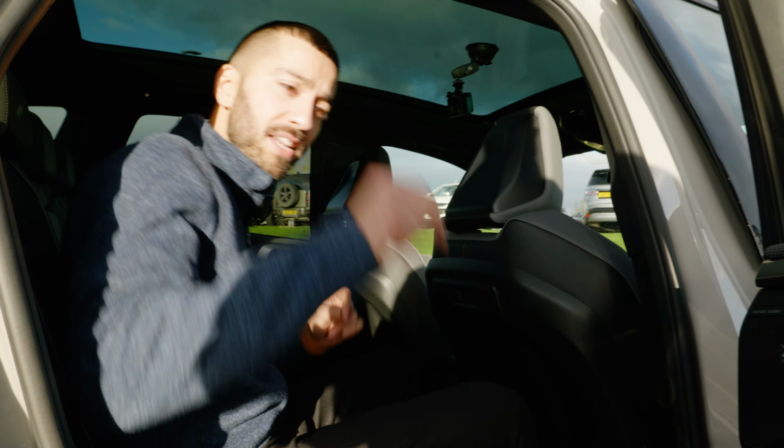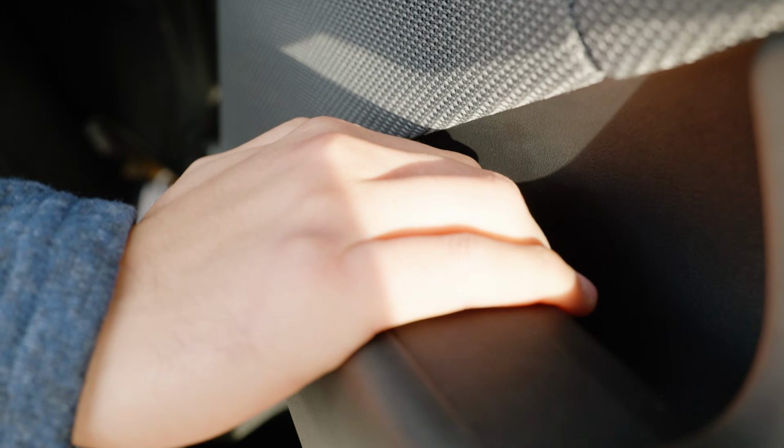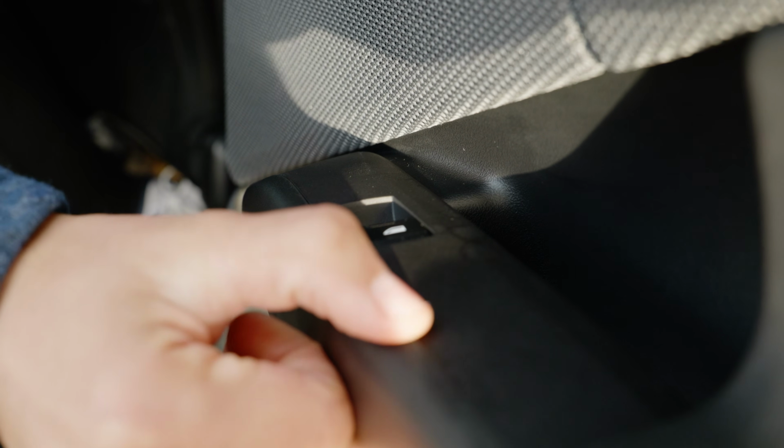Although, then you grab some of the plastics and you reach down to close the door and you feel this hard touch plastic with this kind of hard lip here as well.